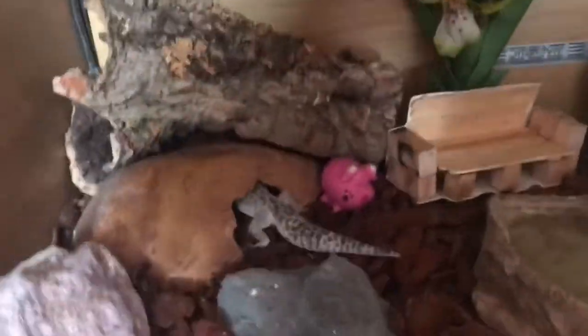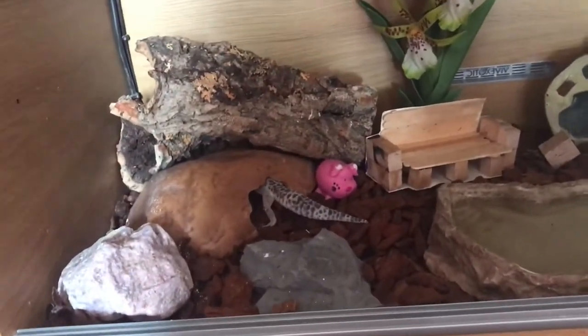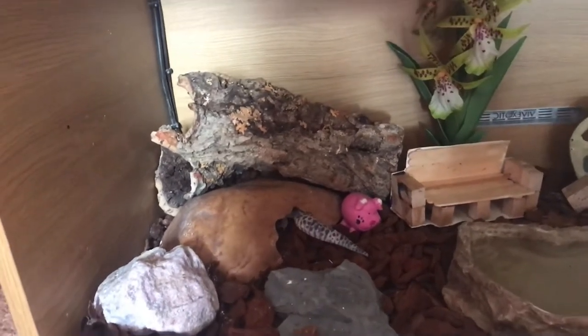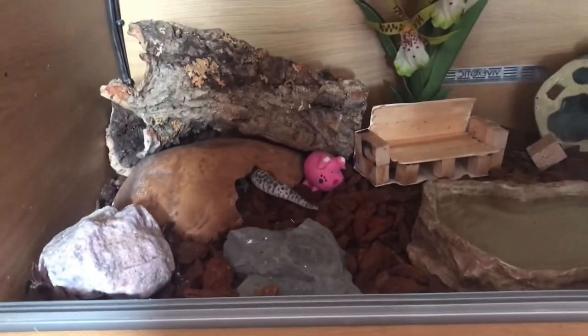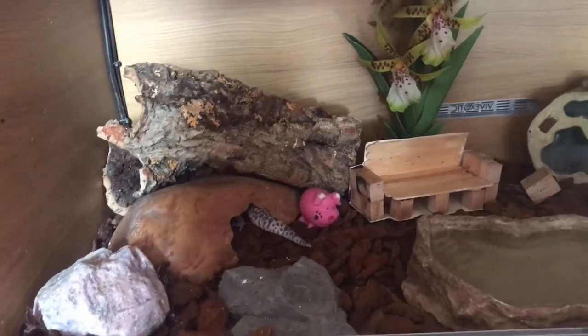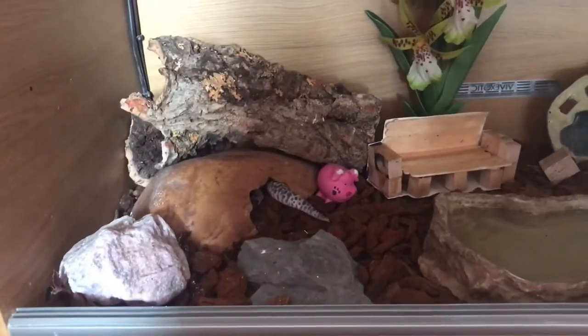His shedding is now back to perfect. He doesn't need any help at all. His last owner did everything she could for him, but unfortunately, she was constantly given wrong advice from big chain pet stores, and was told to keep him on sand and bath him when he needs to shed, which isn't right at all. If he can't shed naturally in his enclosure, there's something wrong with his temperatures and his humidity.